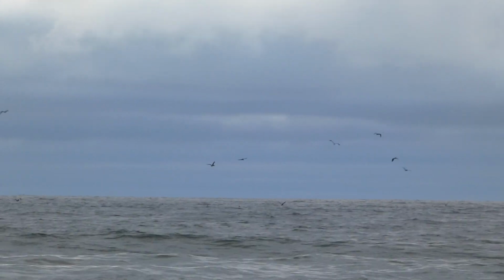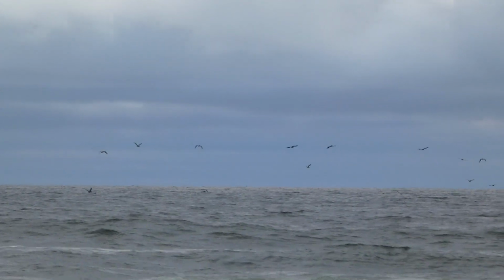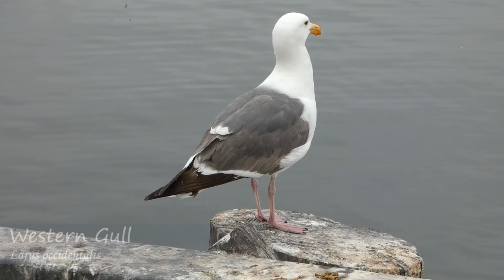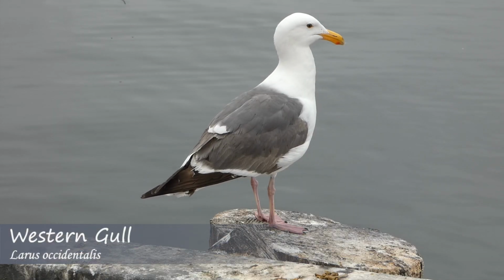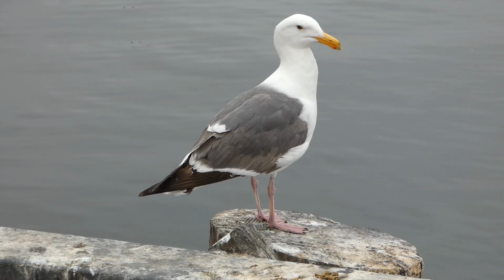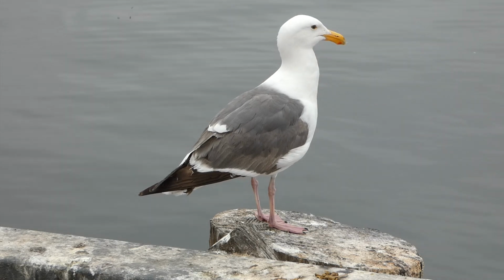Flying over the shores of the Pacific Ocean is a species of gull well suited to surviving in the westernmost reaches of North America, the aptly named Western Gull. Adult Western gulls have a clean white body and head, with dark gray backs and black wingtips.